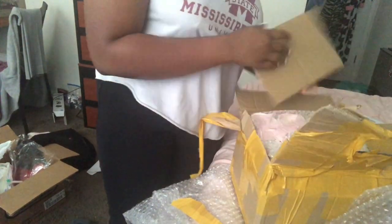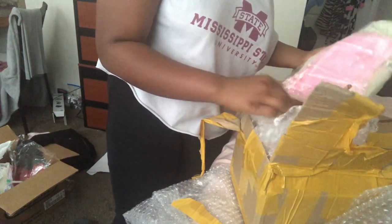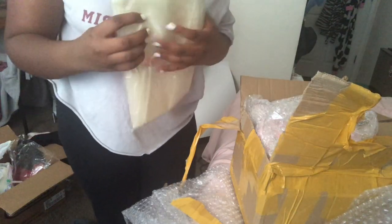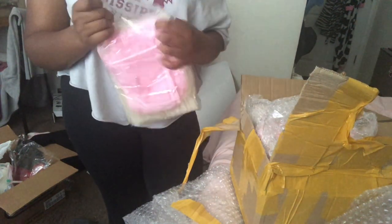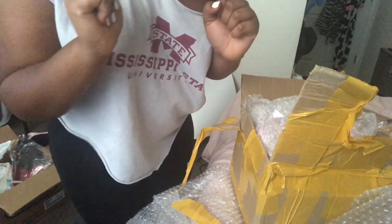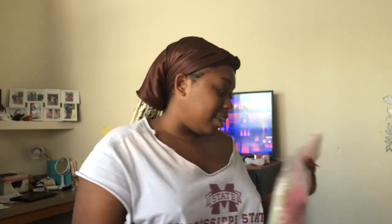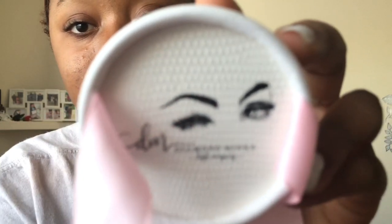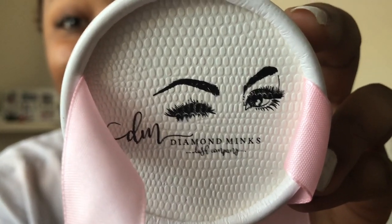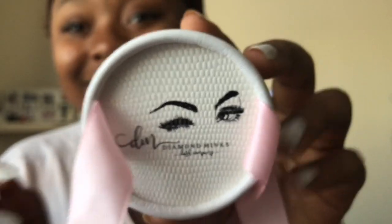Okay. Oh, it's so pretty. Look, they sent me these little bags. You wanna see my face? Okay, so. Hey guys, so they gave me these little bags. Look, they're so cute. I got little pink bags and little white bags. And this is what everybody's lashes are gonna come in. And the boxes! Okay. So look. Can y'all see? Is it focus? Yes! Yes, look at the box, it's so cute.